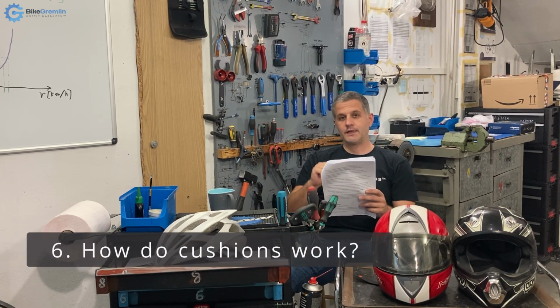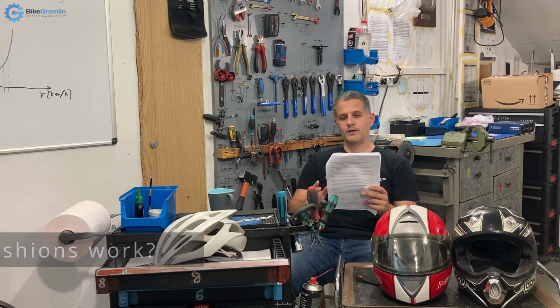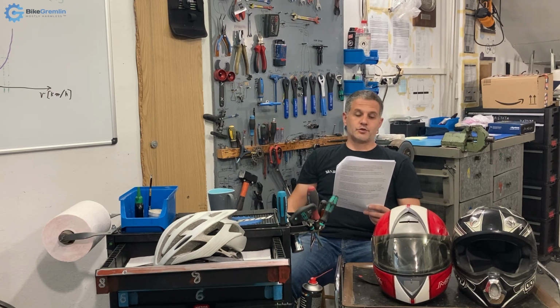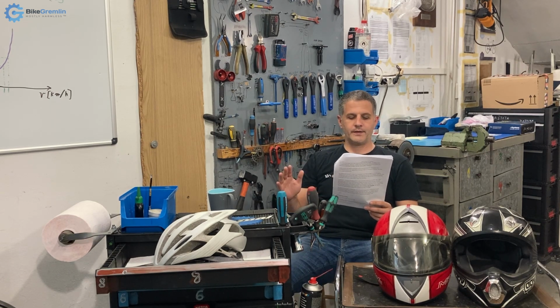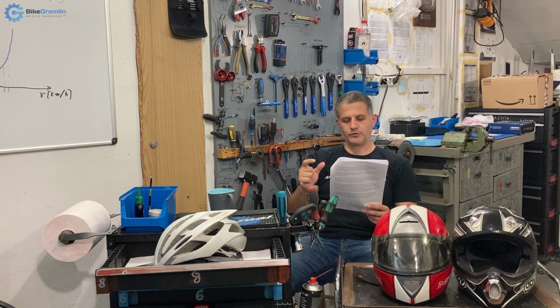So, Chapter 6, how do cushions work? This should help you understand why protective gear is often bulky. We already know that spreading the same impact over a wider area helps reduce the force on any given part of that area. What happens if we make the impact energy take more time to transfer? And what do I mean by that?